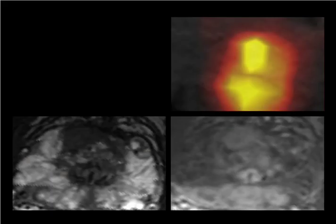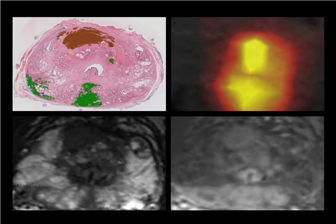And similarly, the posterior focus here would be corroborating evidence for this focus, suggesting that it may be worth targeting both the anterior and the posterior wall in this region in the prostate. And if we bring back the histology, we see that, yes, in fact, the corroborating evidence that we see on PET and on MRI align well with the confirmed cancers that are identified on the pathology.